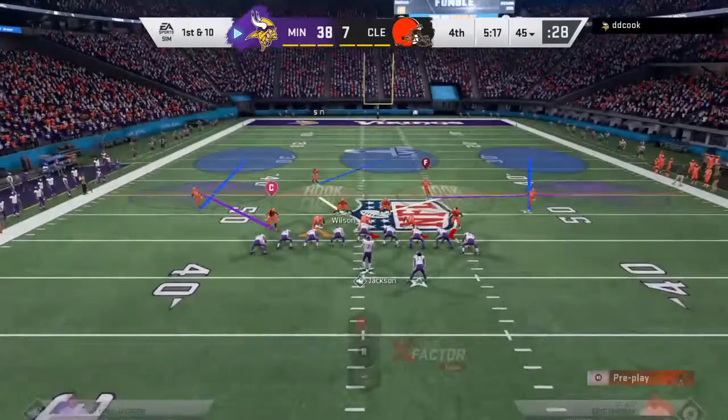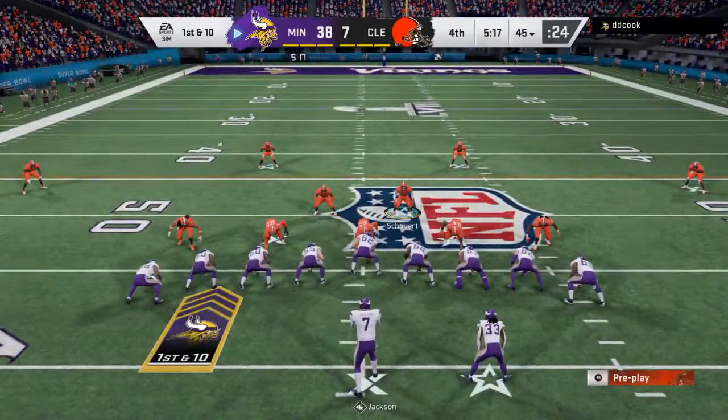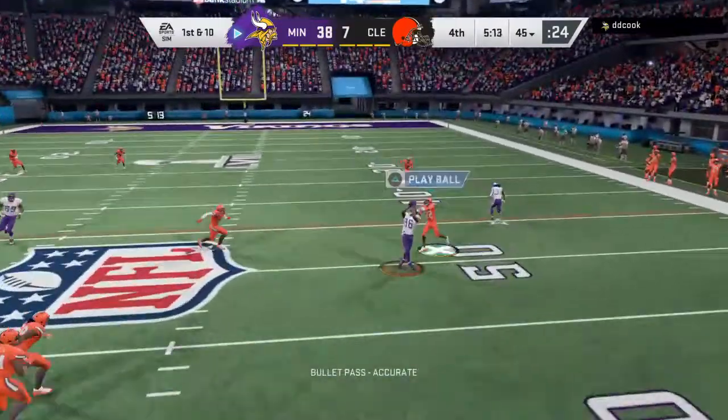Here are the Vikings now to start their next drive. And this game comfortably in hand. The scoreboard speaks for itself, but you still got your starting quarterback out there. When do you go to the backup, let him get some time?